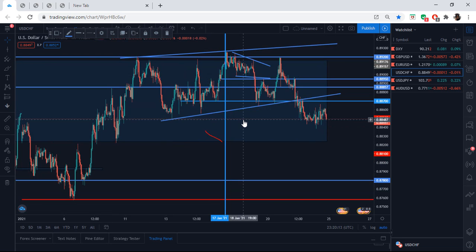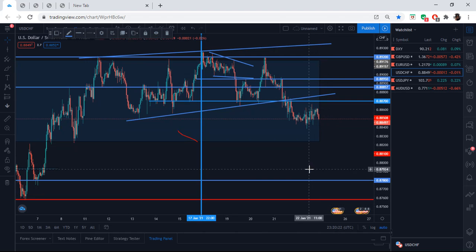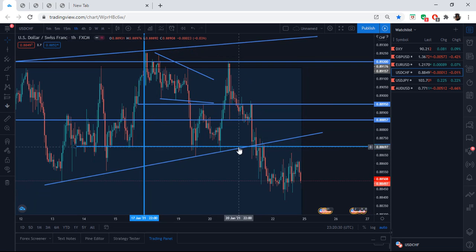But I am happy, guys. Like, I am happy. And this line, guys, you can see, look here: whole numbers, whole numbers, whole numbers, whole numbers are important, and that's what bank institutions use to catch the strong levels within the market.